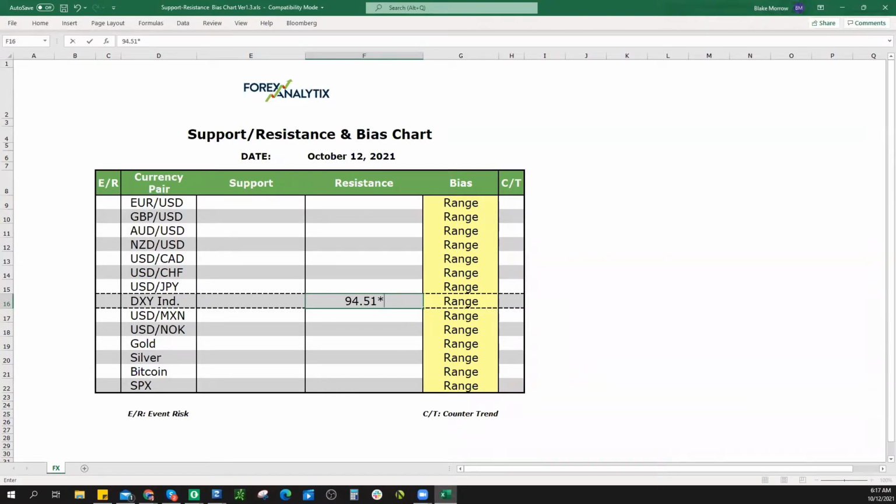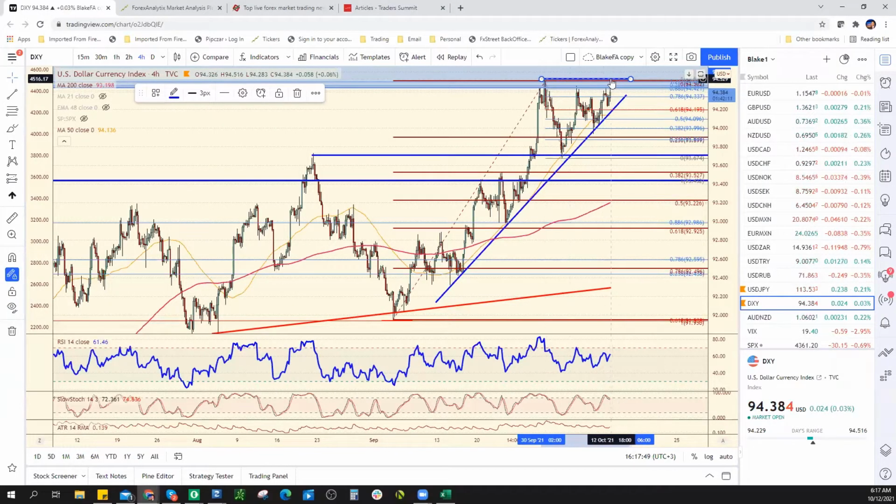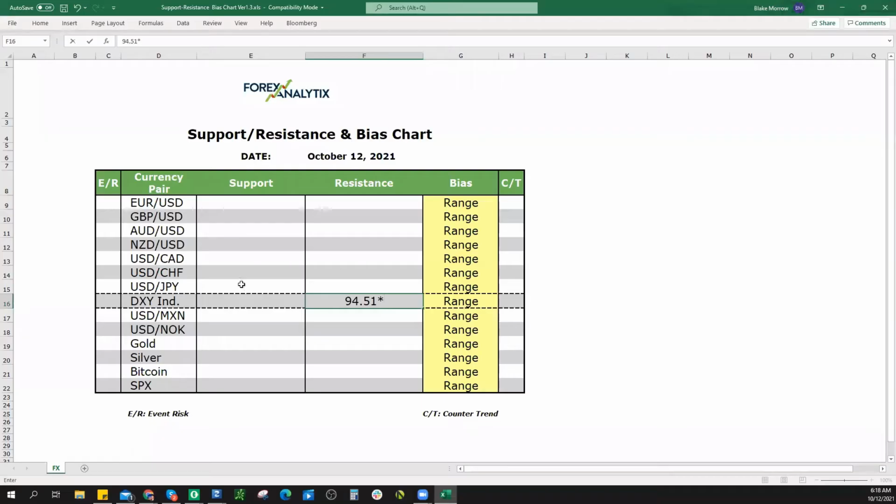You guys know I like to look at it as support and resistance is not an exact science, but in this case, I mean, we're really struggling with that 51, not just 50, but 51. So I'll write it down. That means support is this trend line, but more importantly, right here at 94. I mean, that's got to hold. But right now, we could say 94, 94.17.